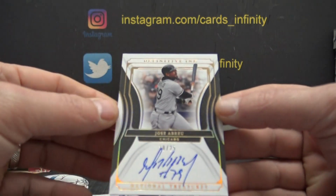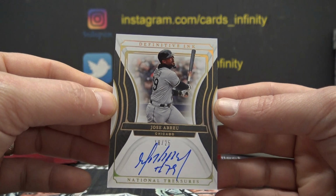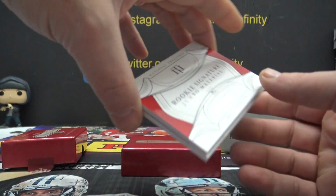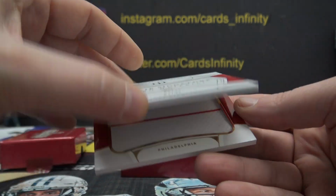18 of 25, Jose Abreu. And we have rookie material signature jumbo 2 of 99, Matt Vierling.